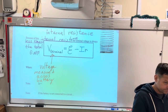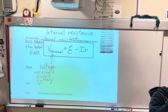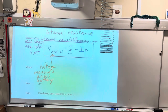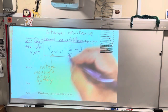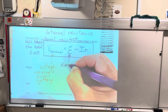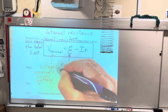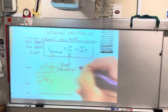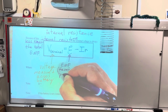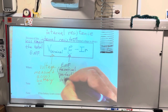Yes, Sophia? That's internal resistance, right? This is internal resistance, yeah. But how will we know that? So the epsilon, this is the Greek letter epsilon, and that is the EMF. And I'm just going to put in brackets here just to make it clear. This is like the theoretical perfect voltage.